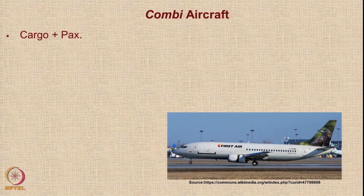But today we will look at one special category called the combi aircraft. These are aircraft which are a combination of both cargo and passengers. So as you can see on the bottom right of the screen, there is an aircraft operated by an airline called First Air, in which the forward half of the aircraft has no windows. That means that's the cargo part, and the rear half has windows, which is the passenger part. So, the front door is the cargo door and the rear door is the passenger door.